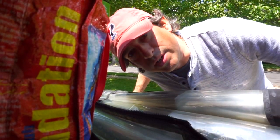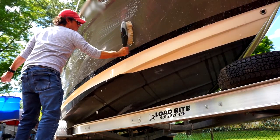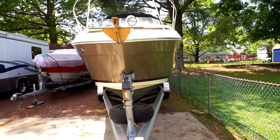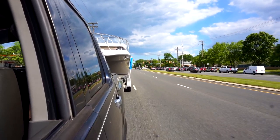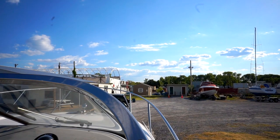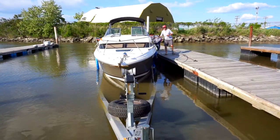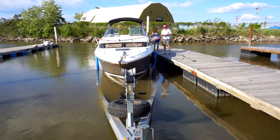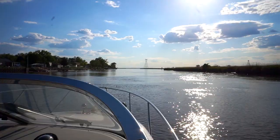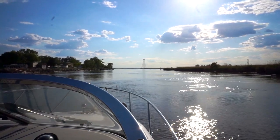We're only going away for 3 days. Hop across the Delaware Bay from Salem and then into the C&D Canal, the Chesapeake and Delaware Canal. And about halfway down the canal is Chesapeake City. And the plan is to spend a few days there in Chesapeake City.